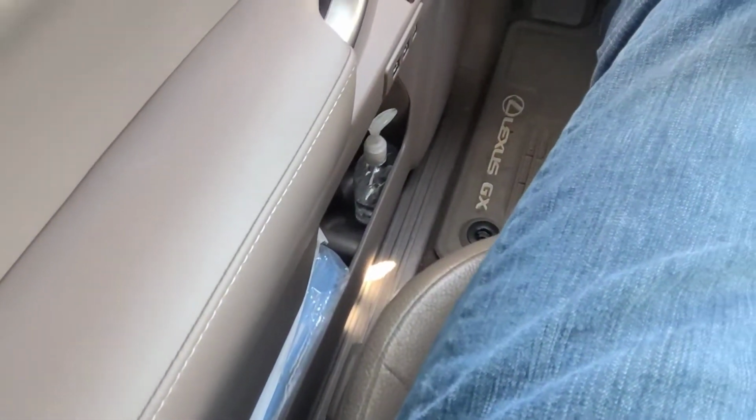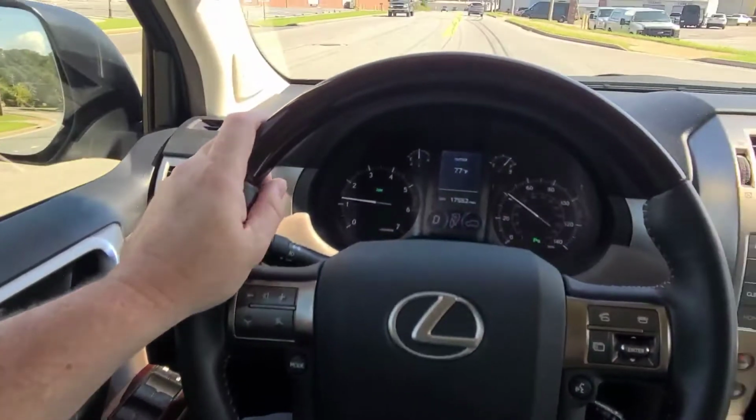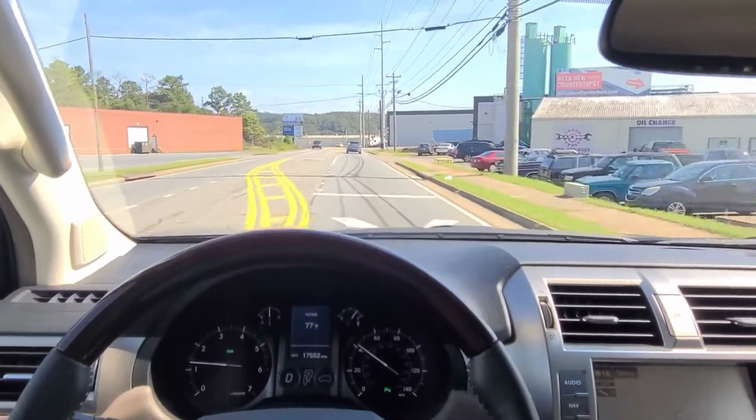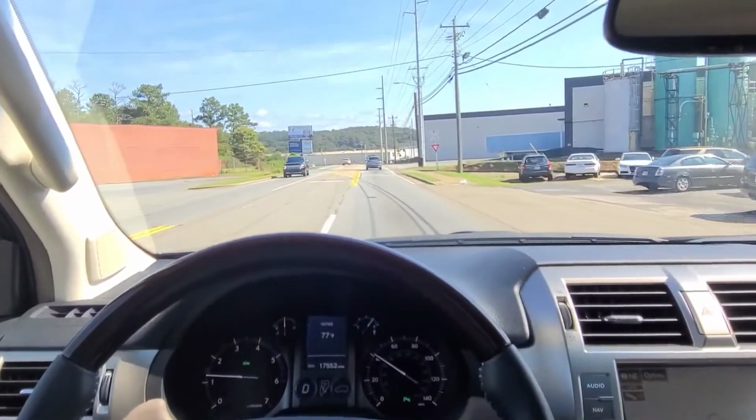I don't know if I've showed you guys, but down there on the sill plates inside the door, the plastic is still on it. On all four doors. Absolutely mint.